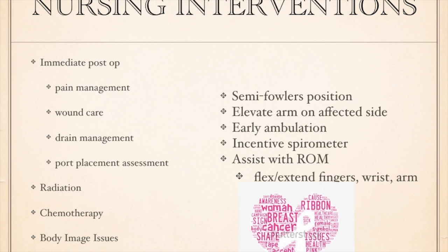We need to address the body image issues. So some women, knowing that they're going to undergo chemotherapy and they're going to lose their hair, will go ahead and just shave it. And that gets them used to it. And as a woman is going through chemotherapy, if they've opted not to shave their hair and we have them in the hospital, please take care of the way they look.